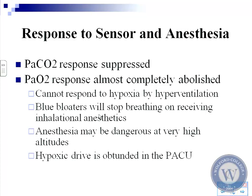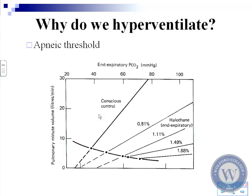Anesthesia may be very dangerous at high altitudes because of this problem. The oxygen sensors are wiped out in those individuals, and HPV is obtunded. Why do we hyperventilate? The answer is that we have what's called an apneic threshold. Once you hyperventilate to that point, the person will stop breathing, and you can actually sit there and watch people not breathe after that.